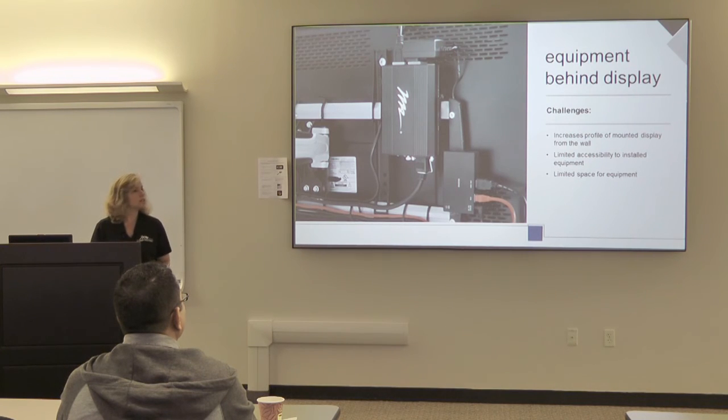What are some of the challenges you may encounter? As compared to wall boxes, this method definitely increases the profile of the mounted display from the wall, as you have the added depth of the installed equipment and cabling. In addition, due to this added profile, a user walking near the side of the display may have a brief view of some of the installed equipment and cabling. Therefore, when the interior designer or end user have strict aesthetic requirements, this may not be a good alternative.